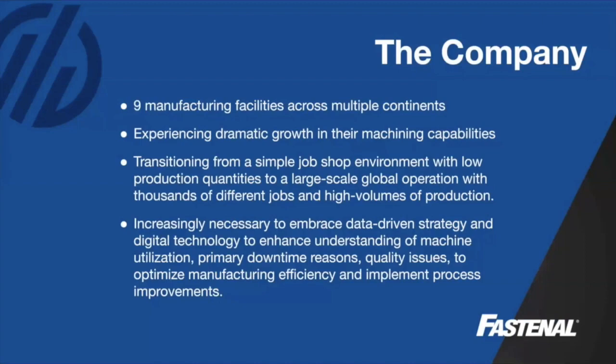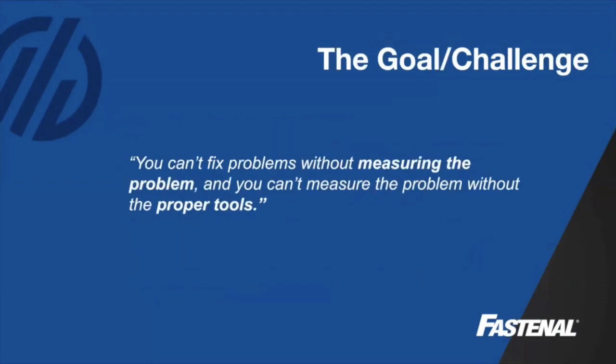Within this ever-growing space of manufacturing, we needed a way to track our uptime, downtimes, reasons why we're down. And within that, you can't fix problems without measuring the problems, and you really can't measure the problems without the proper tools. So when we were first looking at downtimes, it was kind of hard because we didn't know what we didn't know. So we thought we knew what we didn't know, but we were making assumptions. With MachineMetrics, we're not making any assumptions. The data coming out of the machines doesn't lie.